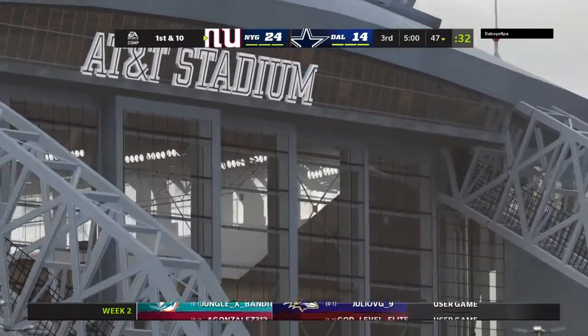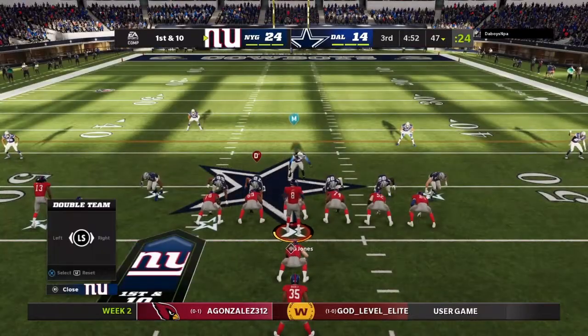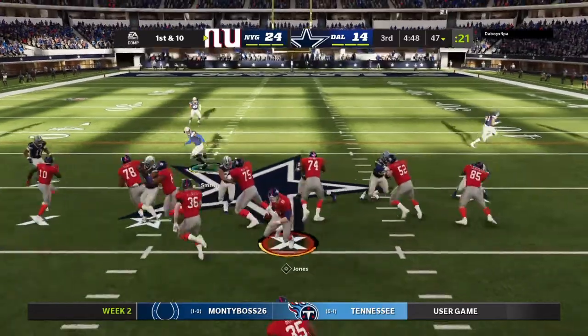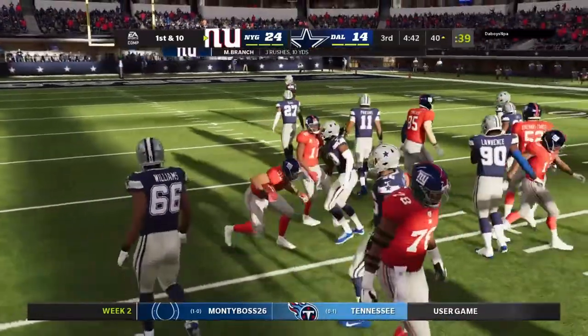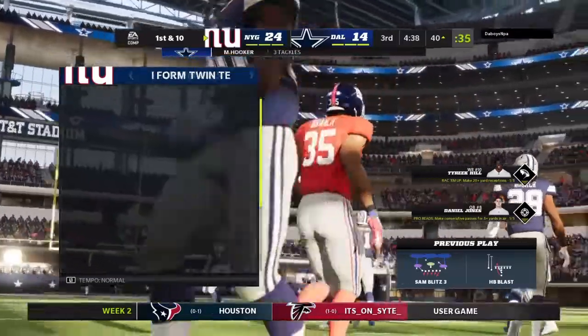I remember an old New York Giants quarterback, a Super Bowl winning quarterback, telling me he loves offense coordinators who call the plays with a little bit of abandon. On first down, Branch, and he's able to get this one down to the 40-yard line. 13 yards, good for a Giant first down.